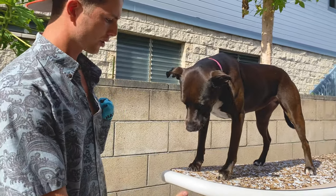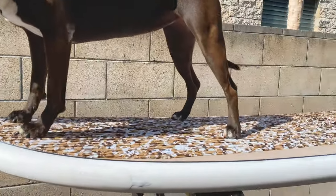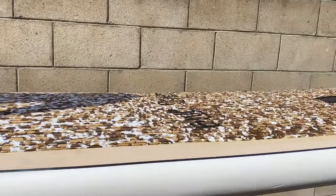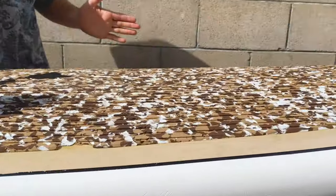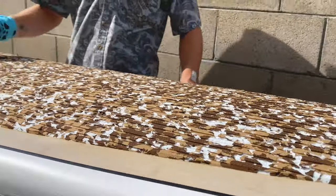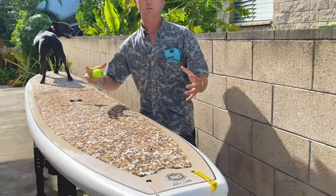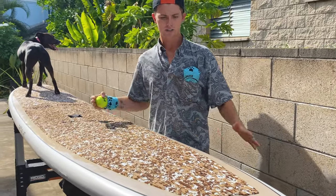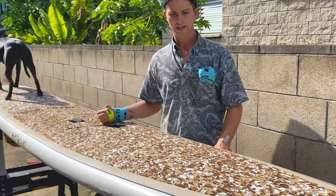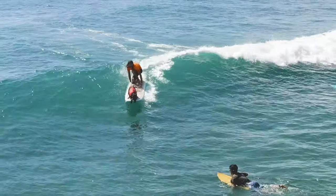This is our favorite board to surf with. This is a 12-foot longboard from Blue Planet Surf. It's called the Polynesian Nose Rider. It's 12 feet long, 26 and a half inches wide, and has 194 liters in flotation. This is a thermal molded board, which means it has a thermal molded shell. There is no stringer, and it's made of 15 kilogram per cubic meter EPS foam.